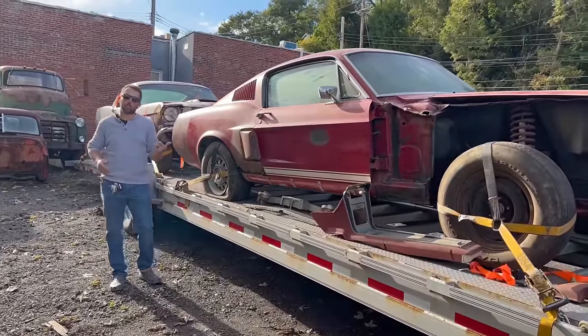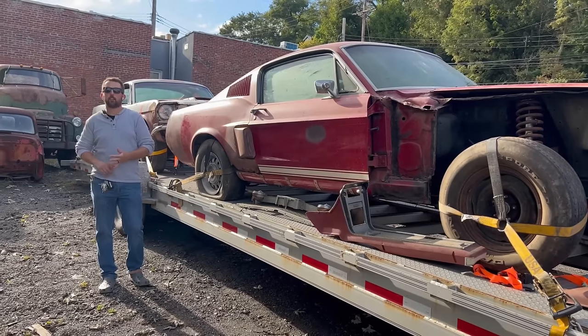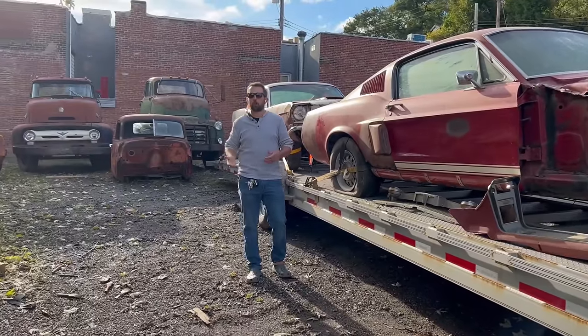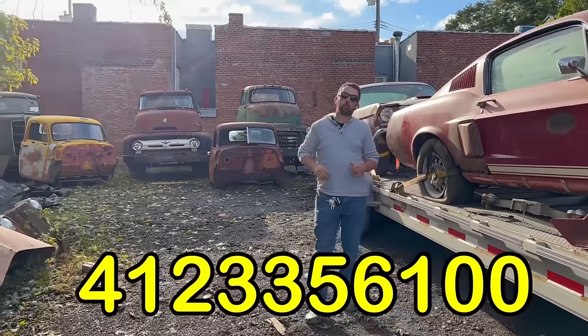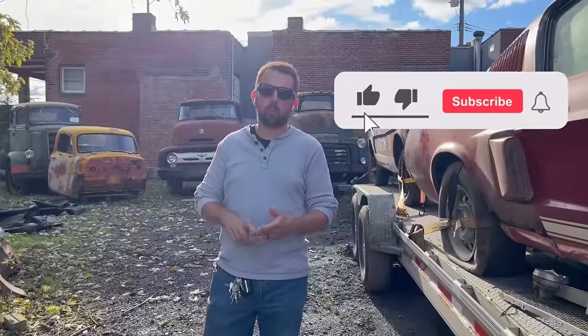If you have cars like these in your garage, if you have a fastback Mustang or convertible Impala, a nice original paint pickup truck or an old cab over truck, and you want to sell it, I'd love to try and put a deal together with you. You can get a hold of me at 412-335-6100. We pay excellent prices. We pay finder's fees. It's no secret, we do make a little money on the YouTube video, so that allows me to pay sometimes market value or really good prices for these cars.